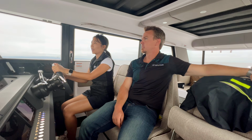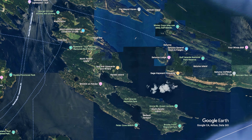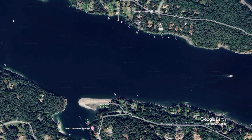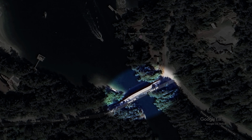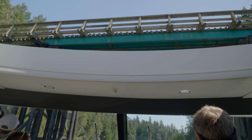Oh yeah, totally. Okay, so today we're going to Bedwell Harbour, which is on South Pender Island. Okay. And South and North Pender Island are connected by this little waterway. And it's quite narrow, but if you have a shallow draft boat, you can go through the waterway, and there's a little bridge. At any tide or just at certain tides?